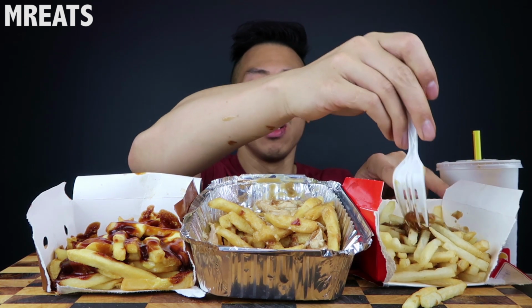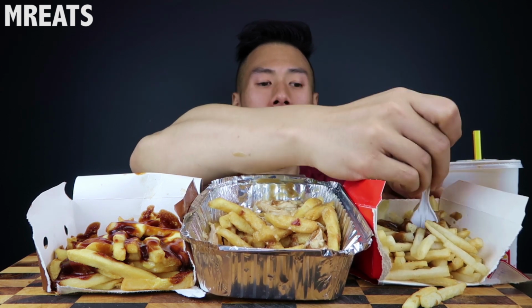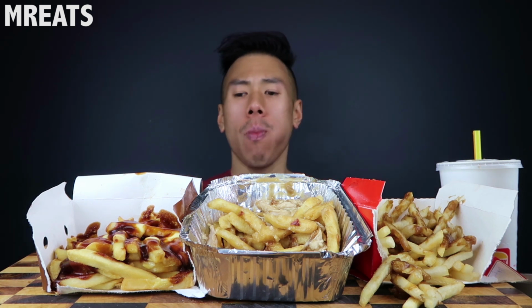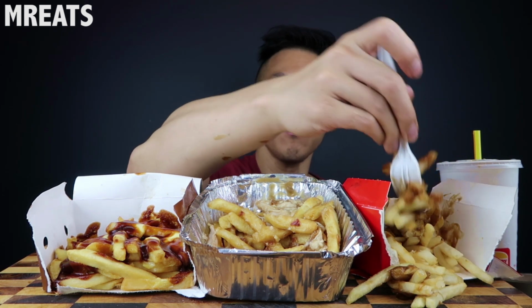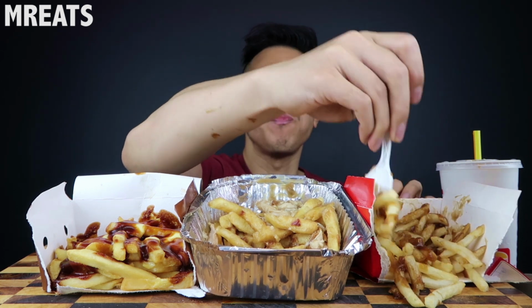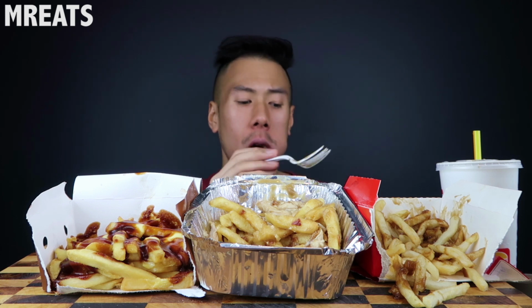Alright, let's try the Maccas loaded gravy fries. Gravy looks a little bit more thicker and darker. Let's try it. Man, the gravy on the McDonald's one, so much better. I mean, this is very tasty, but something about the gravy in the Maccas one, it's amazing. It's so sticky and thick. That's nice. I like that.